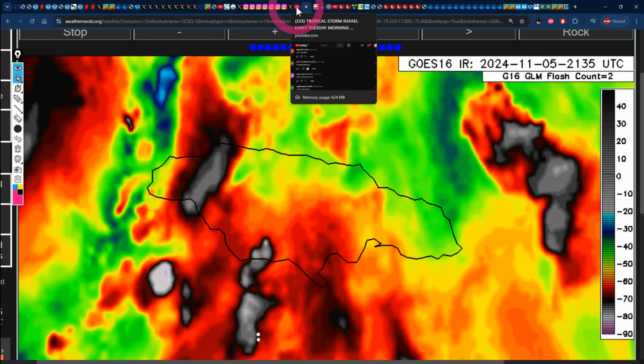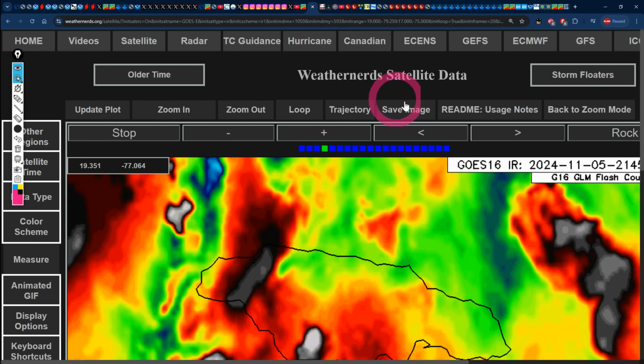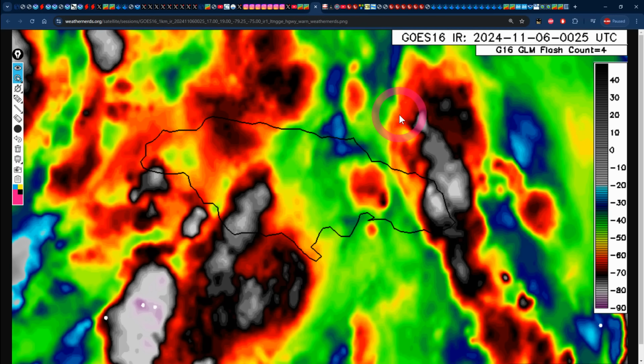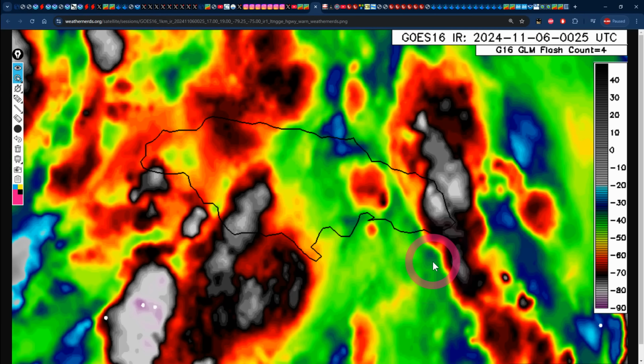So let's move on. Let's see what's happening right now. Let's take a look at the latest still image. Let's see what's currently happening across the island. So we just reloaded the image, and this is as of the latest update that just came out at 0025 UTC. So this just came out at 7:25 p.m.